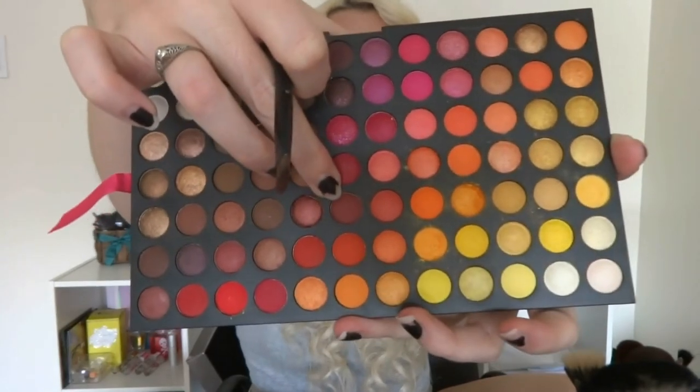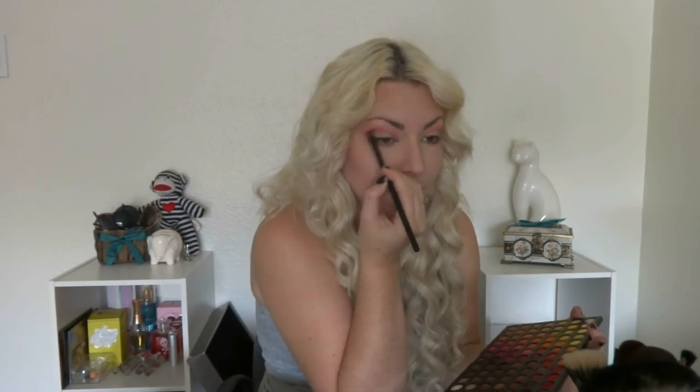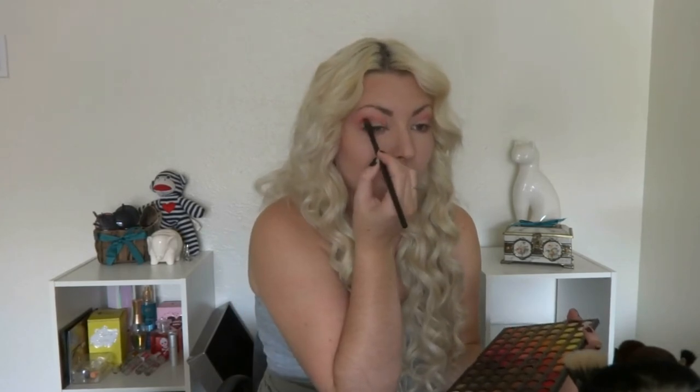Okay. Now I think I'm gonna put a darker color in the crease first. So I think I'm gonna use this same flat angled brush and maybe this color right there. What is going on? Oh, okay. Dab dab and put just a little bit. I'm scared that it's gonna be too dark. It'll be fine. Okay, just rub it in there. I'm just putting it on this outer part right here, and I'm gonna blend it out with the fluffy brush. So, that's probably enough. Then take this brush.